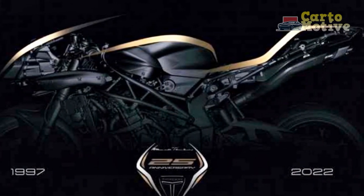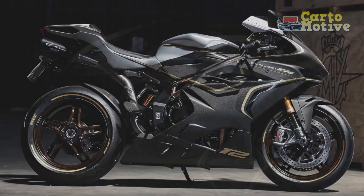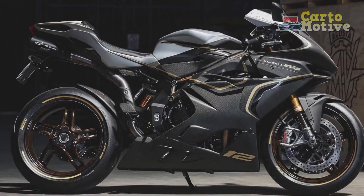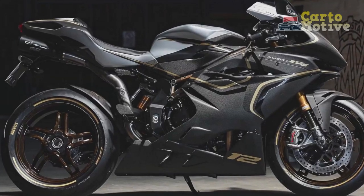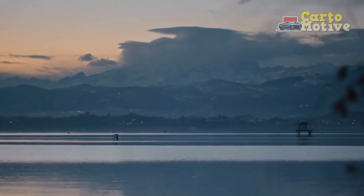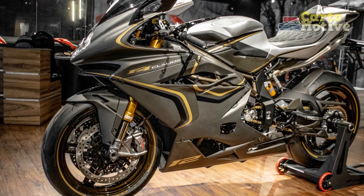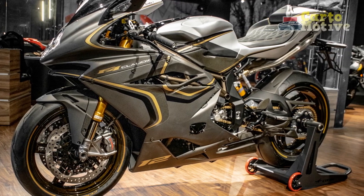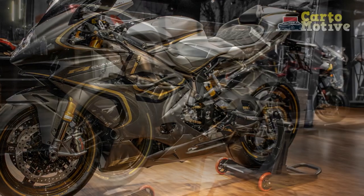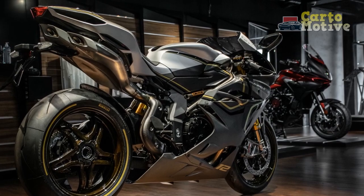The MV Agusta F4 Claudio is undeniably a masterpiece of engineering and design, showcasing MV Agusta's commitment to performance and aesthetics. With its powerful engine, cutting-edge technology, and exclusivity, it offers a thrilling and unique riding experience. However, its high price, limited practicality, and maintenance costs may be deterrents for some riders. Ultimately, the F4 Claudio is a collector's dream and a symbol of Italian motorcycling heritage, best suited for enthusiasts who seek the pinnacle of performance and are passionate about owning a true piece of automotive art.